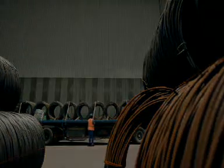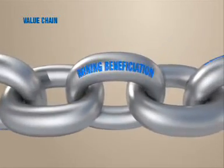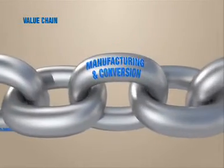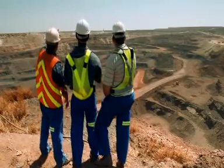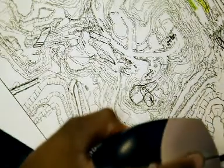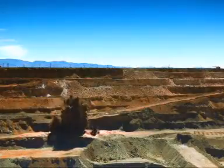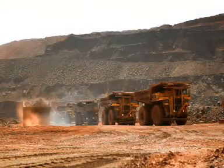There are 4 steps in the iron and steel value chain: exploration and extraction, mining beneficiation, metallurgical beneficiation and shaping, and manufacturing and conversion. Exploration involves geological surveying and characterization of resources to determine what can be removed economically. Extraction involves drilling, blasting, and hauling material out of the pit with the use of sophisticated machinery.